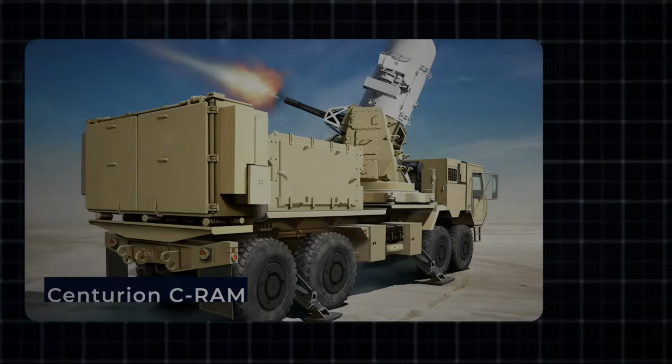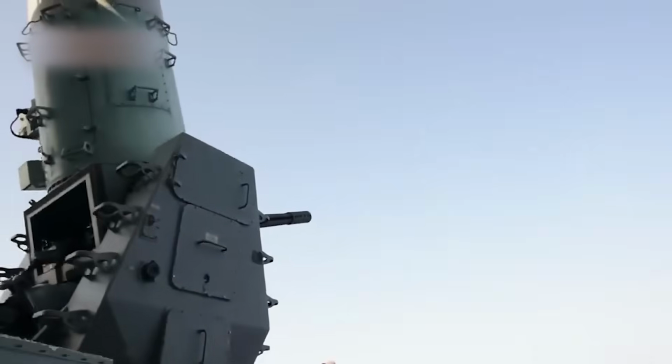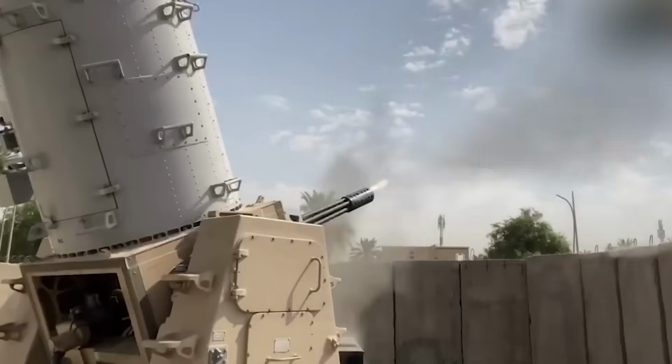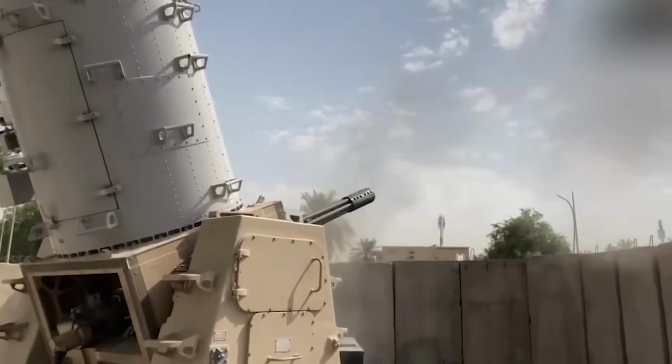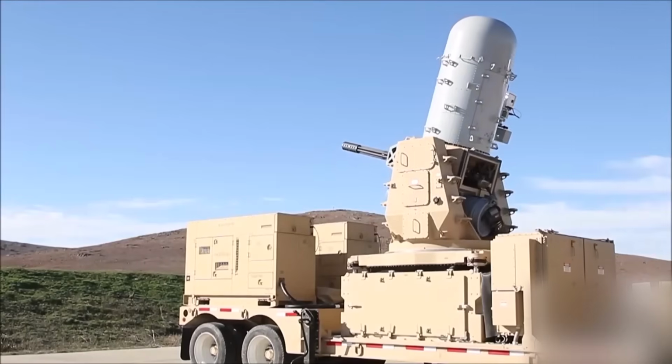The Centurion's ability to adapt to modern threats makes it an amazing weapon. Its flexibility, speed, and efficiency ensure that it can meet the demands of battlefields, providing reliable defense in even the most challenging situations. One of the first challenges of this weapon was mobility.